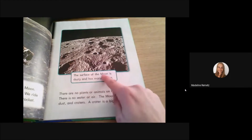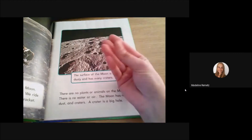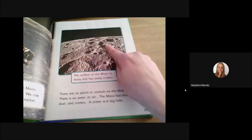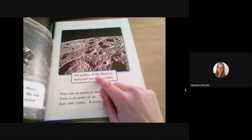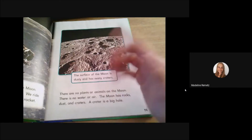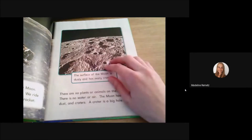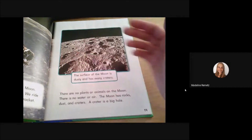The surface of the moon is dusty and has many craters. So it's kind of like chalk, it's sandy, it's dusty. And because of all the meteors hitting it, there's all these holes. These giant holes are called craters. So we don't have many craters here in America, let alone the world, but big planets like this or moons like this, they get craters from getting hit by flying rocks.